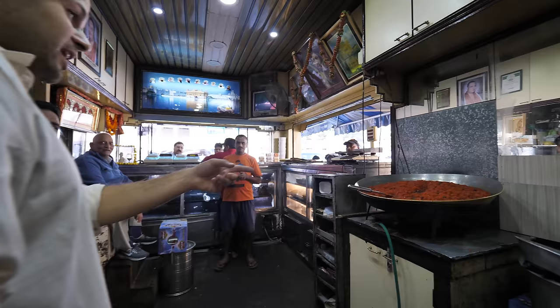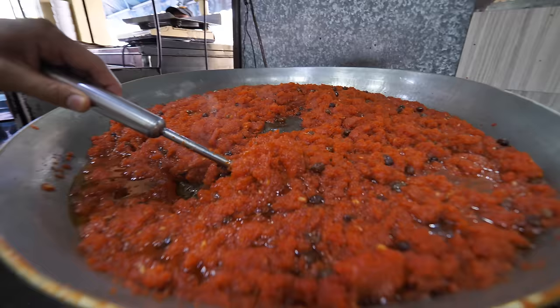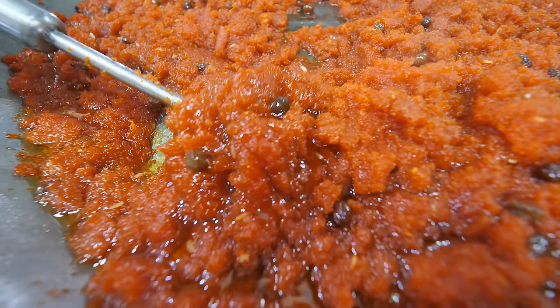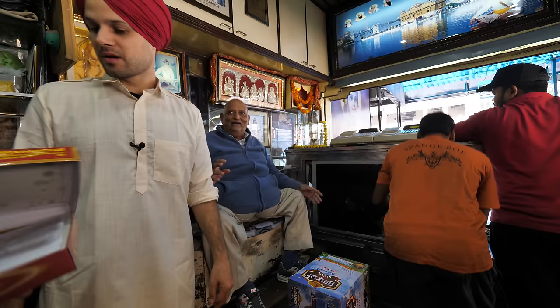Suji ka halwa. Look, this is the semolina pudding that they are making. Oh, the semolina pudding with fresh raisins. Look at that. They're just simmering that semolina with raisins and oil. You can see there's a bit of oil in there. Semolina pudding.